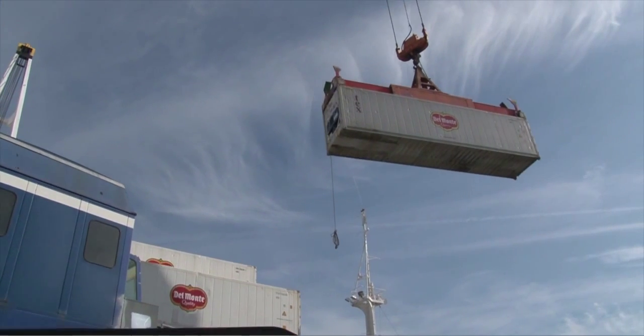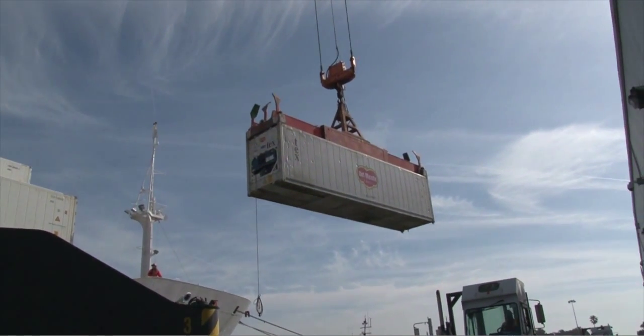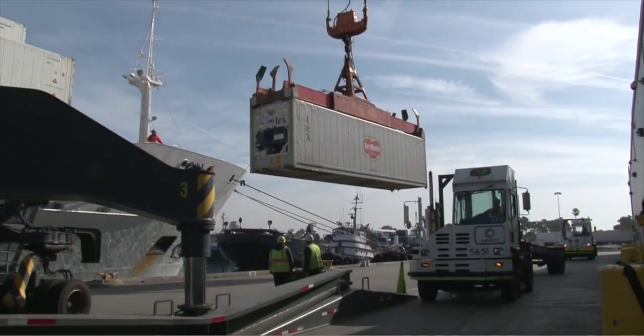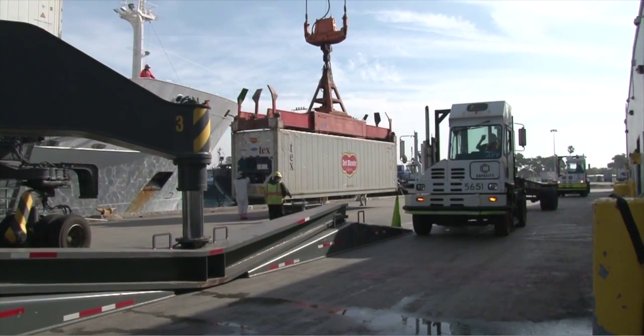As the containers are lifted off of the vessel, once near the ground, the engineer will secure the plug so it is ready for the placement on the trailer. These containers were plugged in on the vessel during the 3-week trip in order to maintain the cargo at a refrigerated temperature.